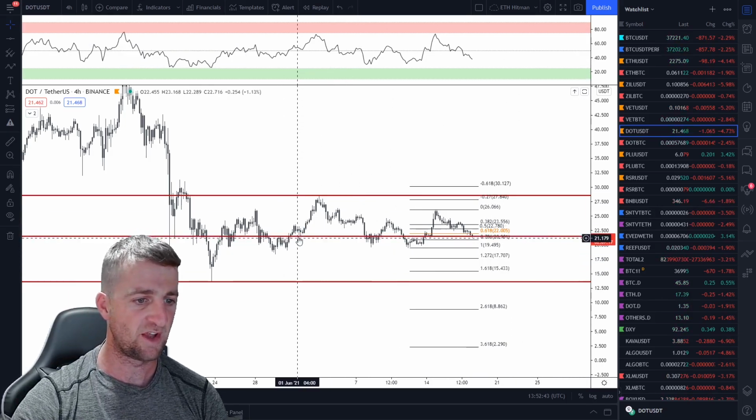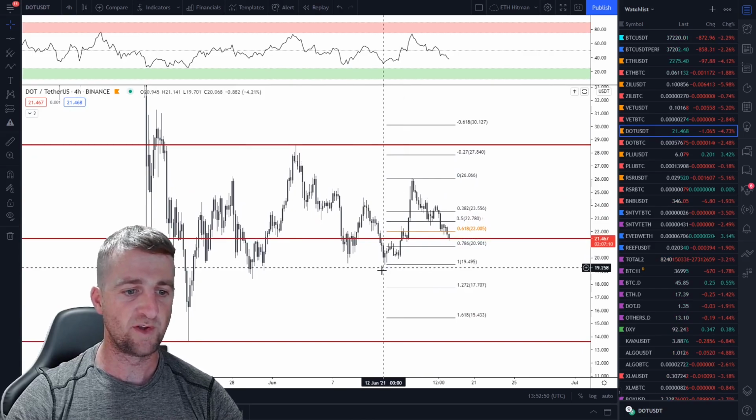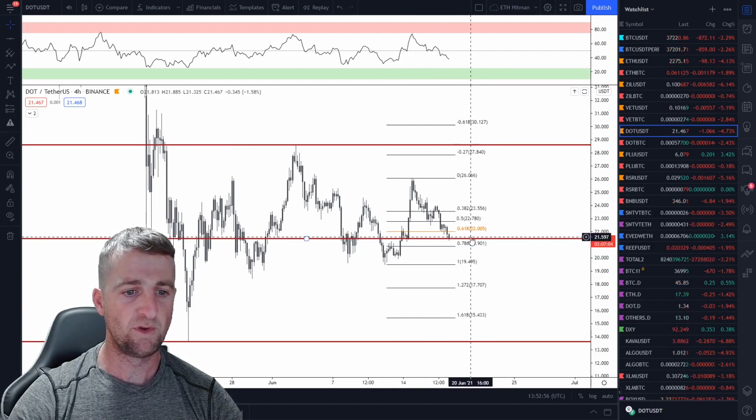As you can see, we'll use this area of support here, and then this is a rejection and a bounce up. So looking at this latest move here, we have a Fibonacci from the bottom of the move to the top of the move, and we have lost that 618 level, and we're currently sat on this mid-range.